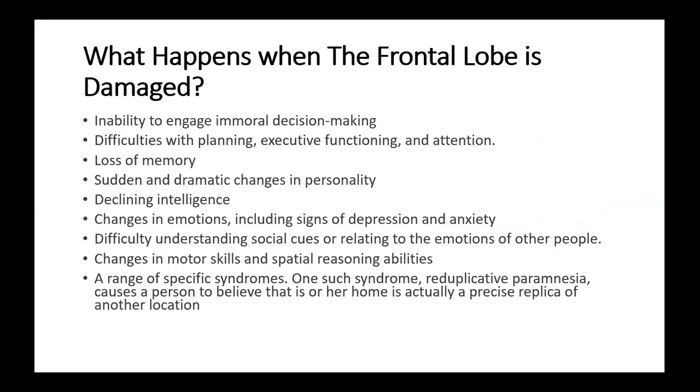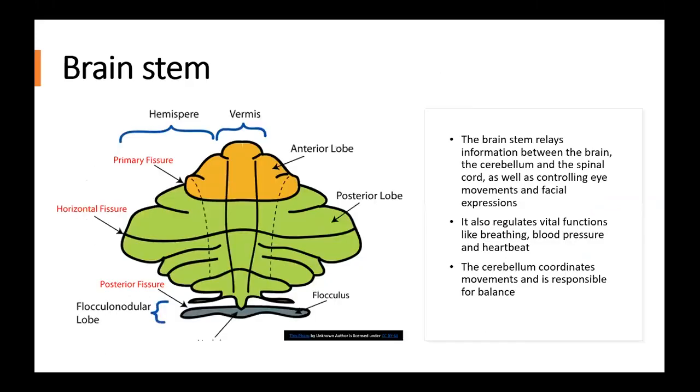So what happens when the frontal lobe is damaged? So decision-making, executive function, attention, loss of memory. There may be a change in personality, declining intelligence, right? So if there's damage, like in atrophy of the frontal lobes, you may see decreased cognition, changes in emotion, difficulty understanding social cues. Now, the brainstem is our more primitive part of our brain.